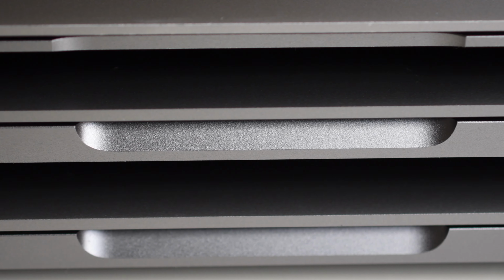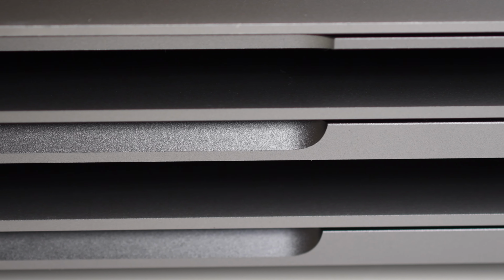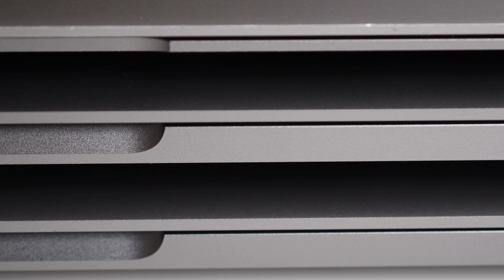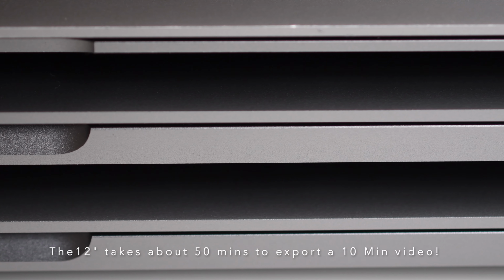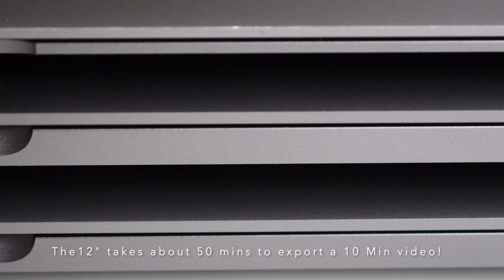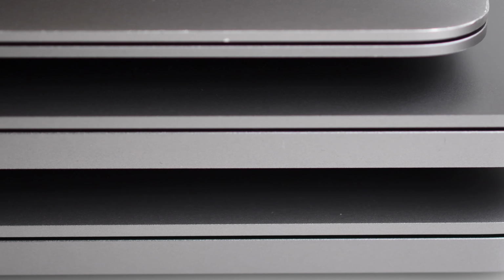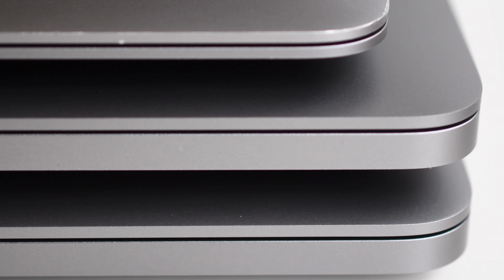with me and is a fantastic device in every way, except it just can't really handle the 4K video in a way that makes me productive. And I'm going to go exactly into how much that is and what it means to the productivity, certainly with my workflow anyway.